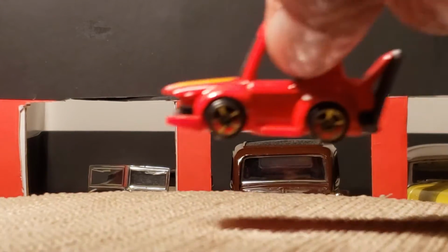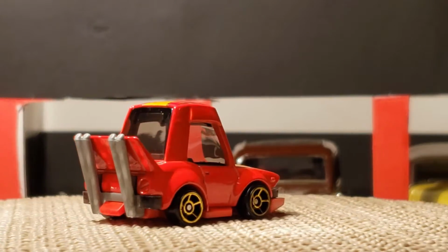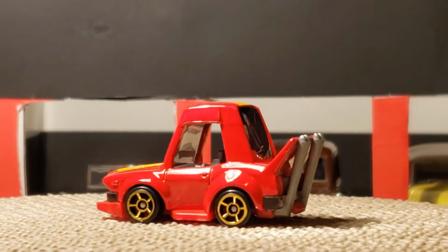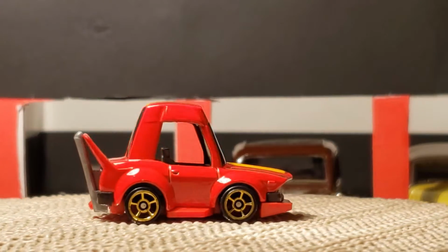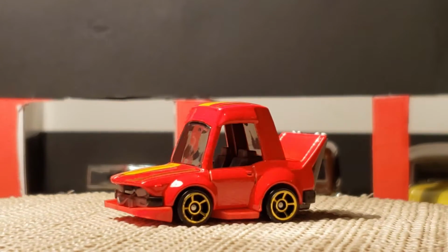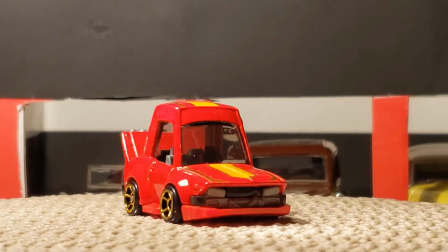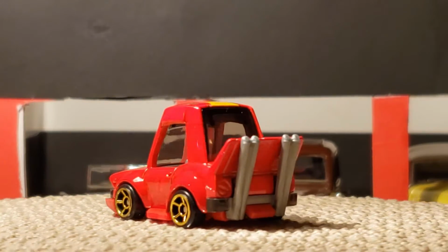Next one, guys, is this guy here. The Minga Tuner. This is a funny little car. I think it's a mix between a Minga and a Toyota, Nissan, which is pretty awesome. Those long pipes. And I think there's another color variation to this one also. But I grabbed this one because I just wanted to add some more tunes to my collection. Like, I don't have enough cars as it is. So that's this guy.